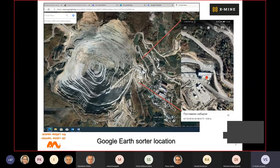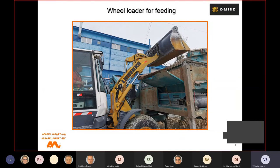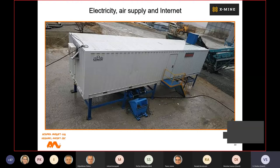We decided to use a wheel-based screen for feeding the sorter. This screen was used only for transportation of the material, but not for sieving. In addition, a wheel loader was used to feed the material into this screen. The reason to choose this place was the flatness.